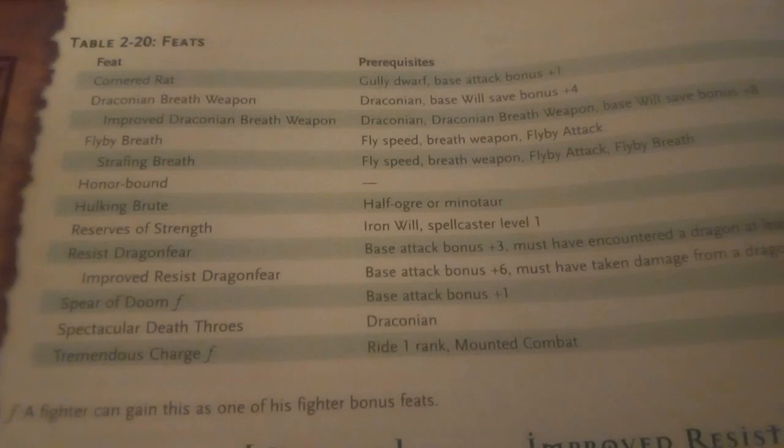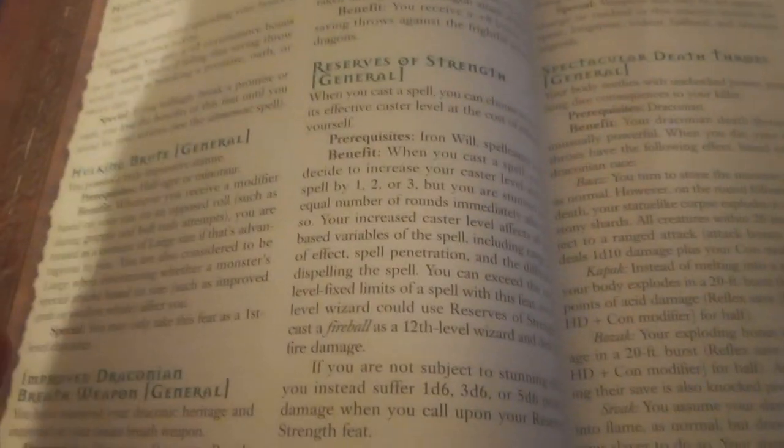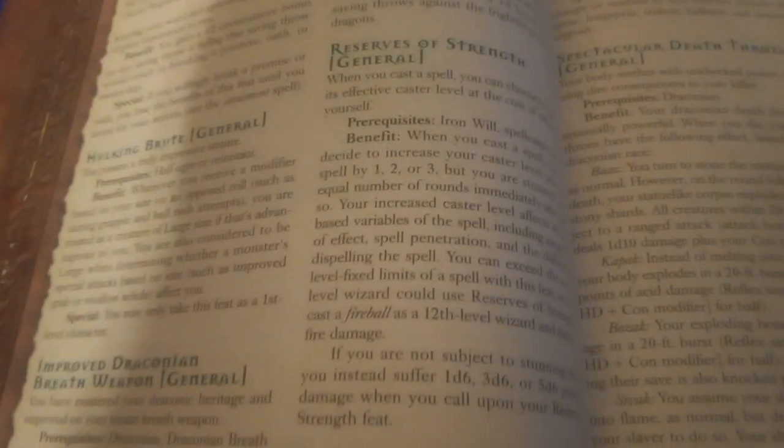Oh, it is just... Yeah, see, some pretty cool feats. And they're laid out nicely. Feats were not as powerful in 3.5 as they are in 5th. And you got more of them more often.